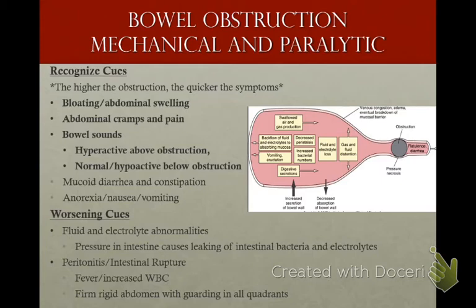But anyway, let's talk about bowel obstruction. Bowel obstruction can happen from any number of reasons. I'm giving you the cues for bowel obstruction, but there are multiple reasons for bowel obstruction that we'll cover in a minute. So let's look at the cues of an obstruction, whether it's from Crohn's, whether it's from constipation, whether it's from bowel twisting on itself. These are the cues. The higher the obstruction, the quicker the symptoms. So a small bowel obstruction will have symptoms much quicker than a large bowel obstruction.